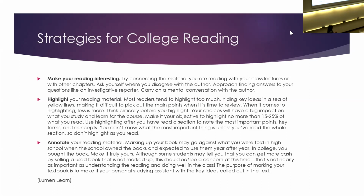So typically with highlighting, I would recommend going through the chapter and then going back and highlighting the main ideas. We try to recommend that you not highlight more than 15 to 25% of the text that you're reading, just because it starts to defeat the purpose if everything is highlighted. The highlighting is going to help you to go back and review it as you study.